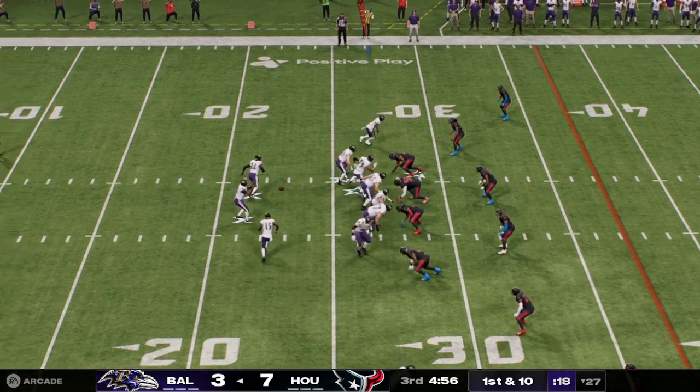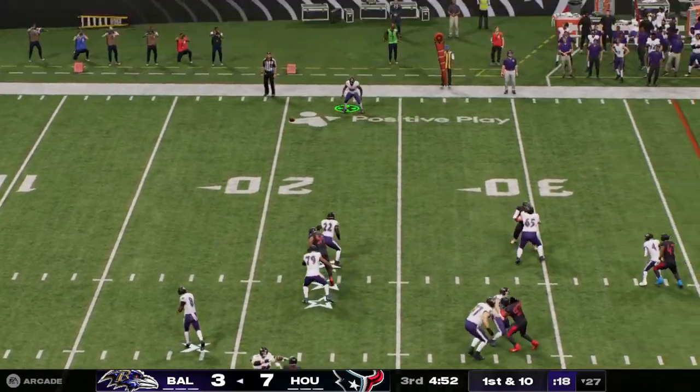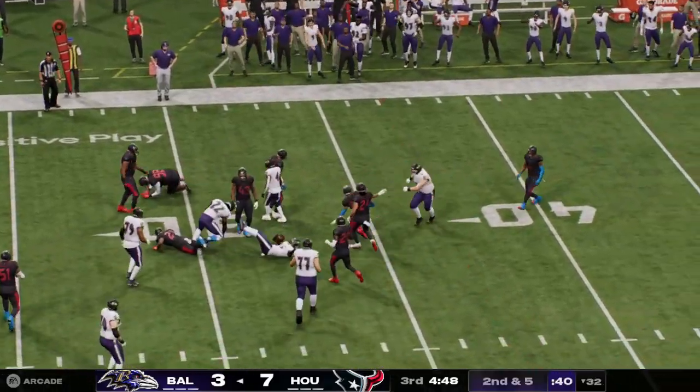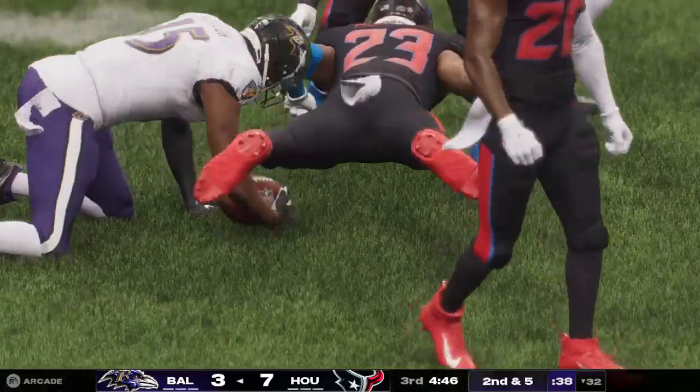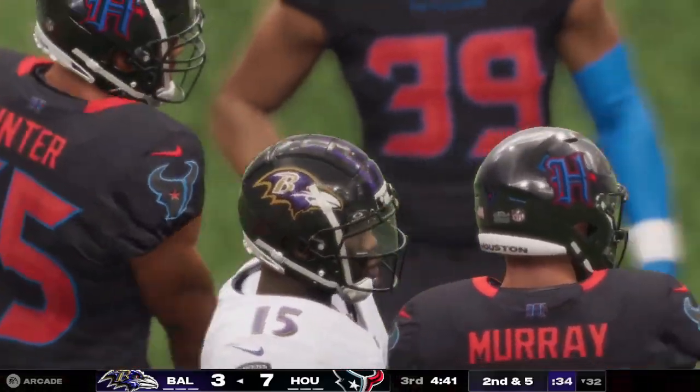Aguilar goes off in motion. Jackson now to throw on 1st down. He'll get this out to the left flat, and they'll get about half of what they needed. It's a pickup of 5 and sets up 2nd and 5.